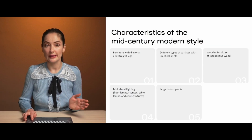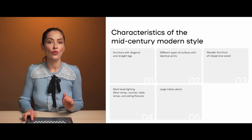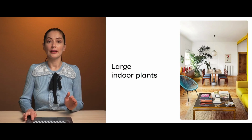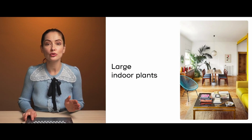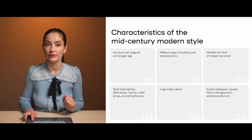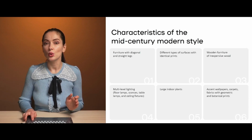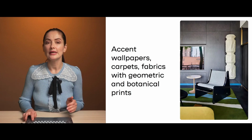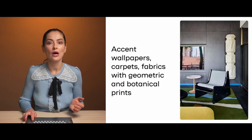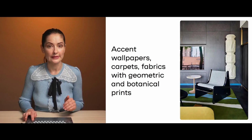Large indoor plants became a key part of decor. And interior items without which it is impossible to imagine this style of interior. And finally, we often see geometric and botanical prints in wallpapers, carpets, and fabrics, such as chevrons, starbirds, atomic patterns, and stylized leaves or flowers.